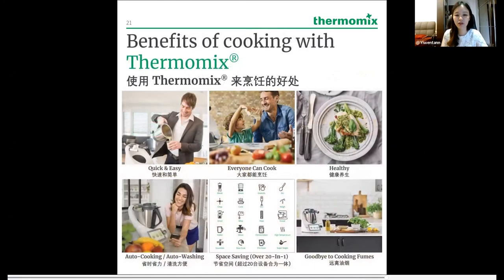So the benefits of cooking with the Thermomix are that it's really quick and easy. You can see Siri is not doing anything. She's standing there while things get done quick and easy. Now she can go and fold her clothes, clean her laundry, have time with her kids. I think that's really very important. Or you can engage your kids to cook together with you. Eat more healthily. And most importantly, it has this auto cook washing. Who doesn't love auto washing? I really love the function a lot, because it really saved me a lot of time.